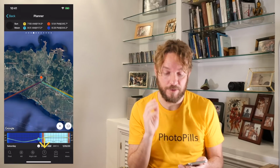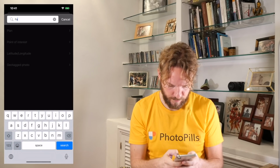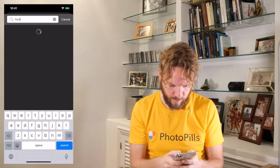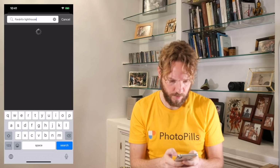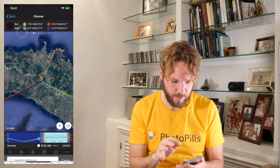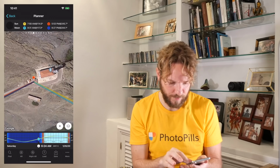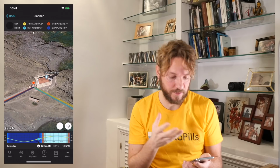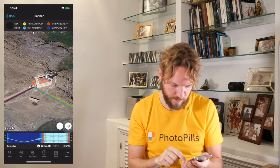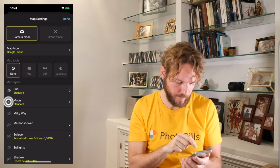I'm back to the planner now, and in Menorca I know many cool locations. And I'll start checking my favorite lighthouse, the Favaritx lighthouse. So tap on Load and type Favaritx lighthouse here, and tap on the result, and the red pin will be placed where the lighthouse is. That's pretty cool. Awesome. I'll switch off the moon information on the map. I don't really need the moon to plan this sunset shot. So tap on the map settings button and tap on the eye icon you see next to the moon layer to switch it off, like this.